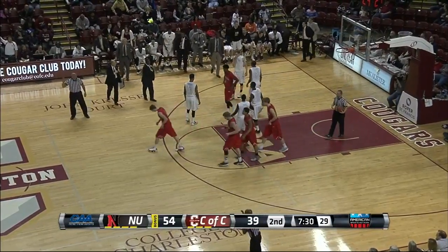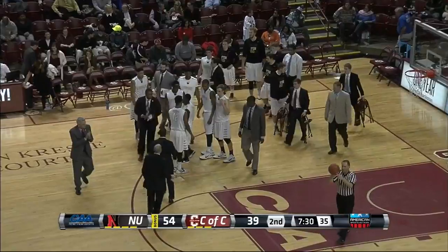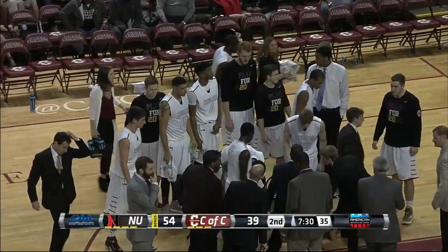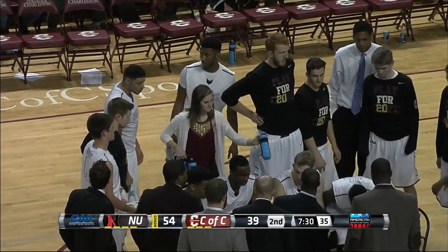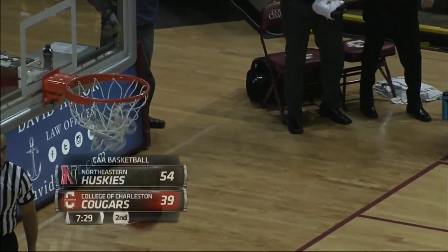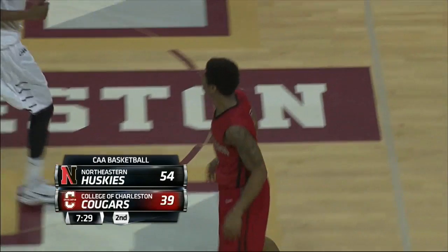There's a reach. We're inside the 8-minute mark, so we're going to take another timeout here from Charleston. Huskies need the win for the number 3 seed. They need the win to get a share of that championship after the two upsets in the CAA so far today. William and Mary and UNCW both go down. Huskies on top, 54-35. TJ Williams, a 6'3 sophomore from Pflugerville, Texas. He's got 8.